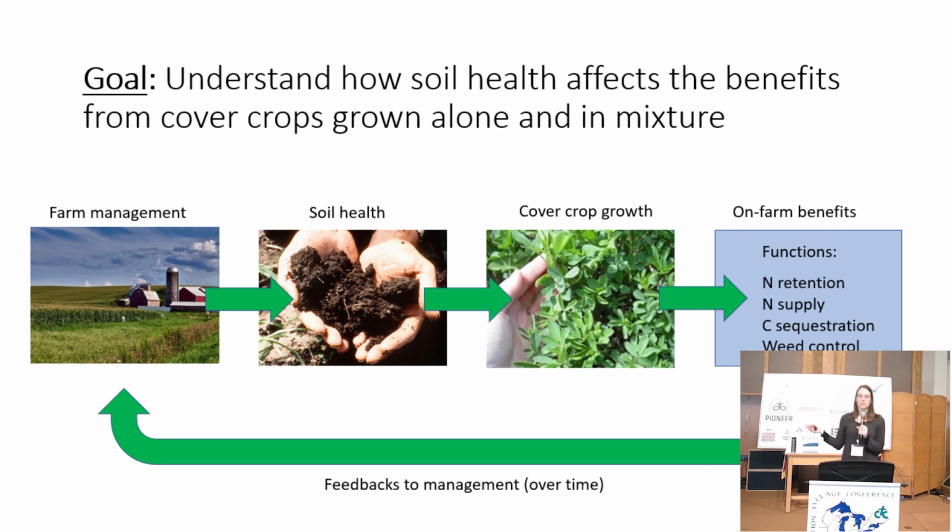Because across farms, we have very different management systems, different management histories, and different baseline levels of soil fertility and soil health. And so you might expect that that will affect how a cover crop establishes and how it grows. And the growth and establishment of the cover crops will determine the functions or the on-farm benefits that you get. And in this work, we were focusing in on nutrient-related benefits of nitrogen retention and nitrogen supply from the legume, among a couple of other things you see there.